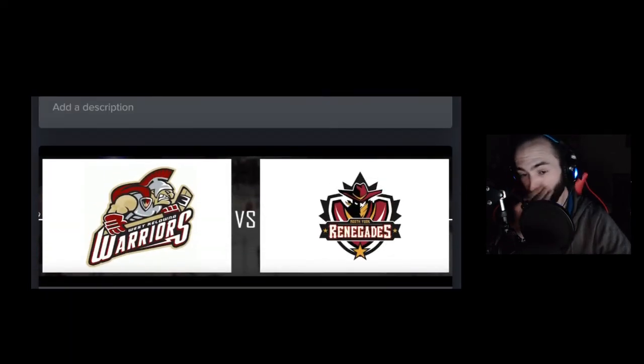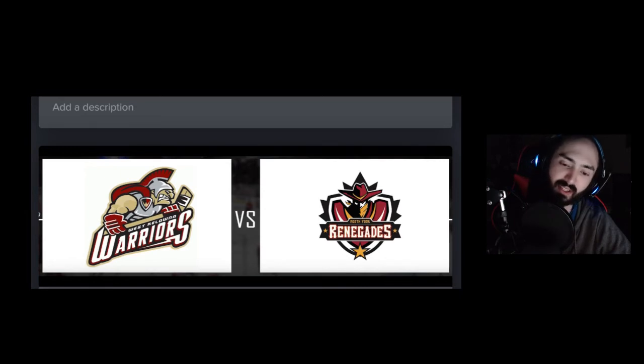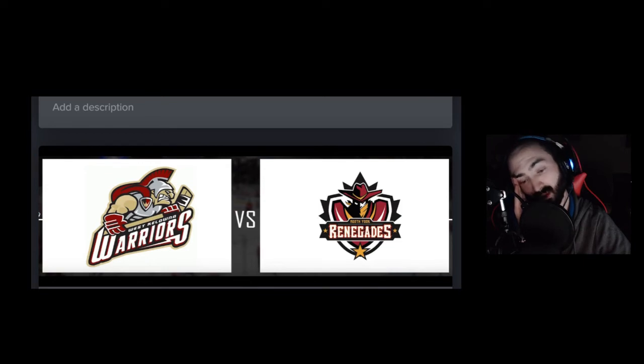Oh, look, more Renegades. North York. I'm sure that's how they say it there exactly. Well, it doesn't look bad. Color scheme is just like every other Renegades team. So is the font.